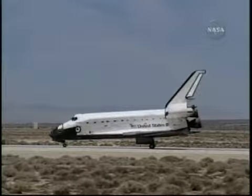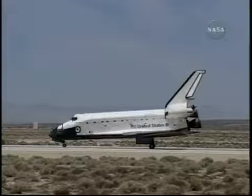Houston, Atlantis, wheel stop. Atlantis, Houston, copy, wheel stop.